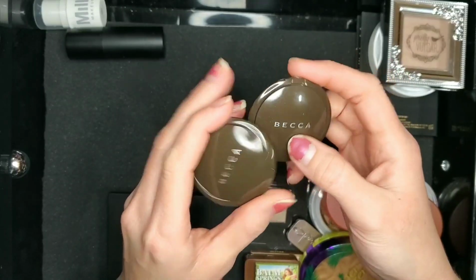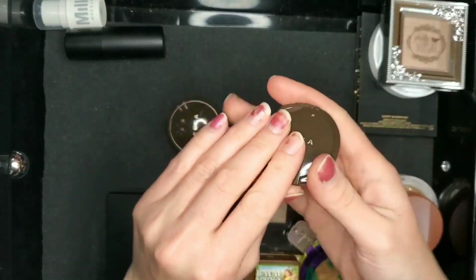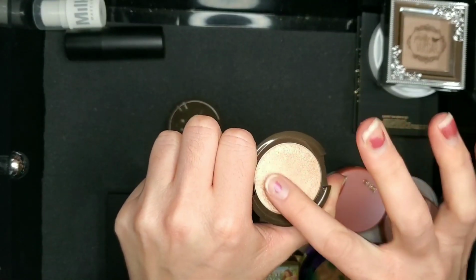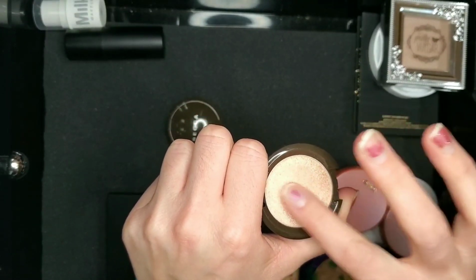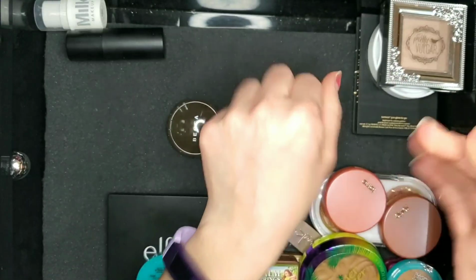Becca highlighters, and these are both in Champagne Pop. One of these, this one, I use a lot. It is kind of deep for my skin tone, but if I go light-handed, I can use it. It's very, very gold.